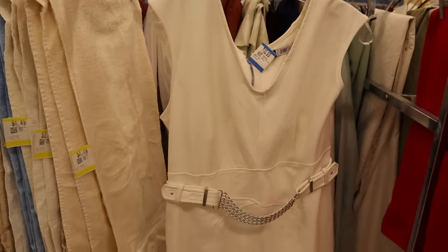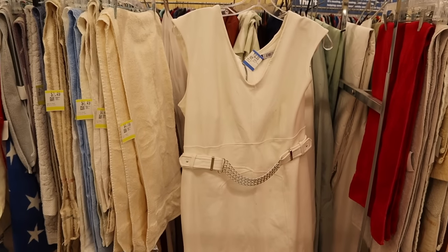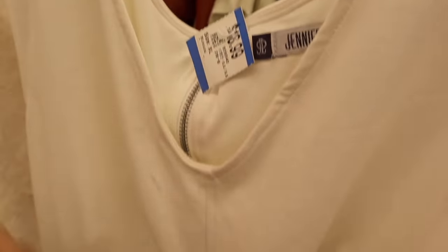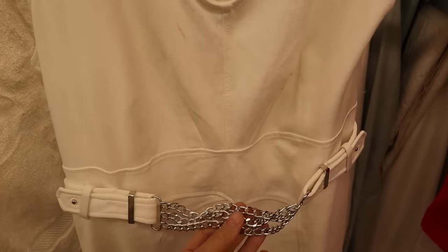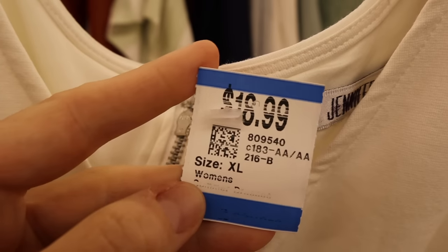This dress to me also screams old money, with the chain detail. It's all about structure, structured pieces. I feel like gold would be more on trend for this, but this is definitely a part of the picture. It's too big for me, so I'll be leaving this one behind.